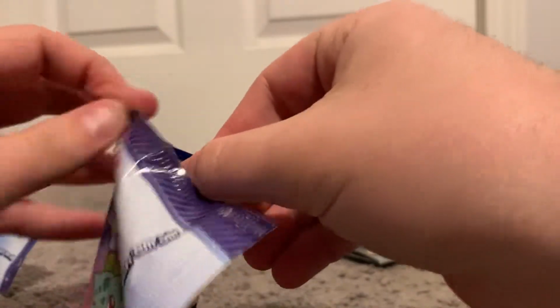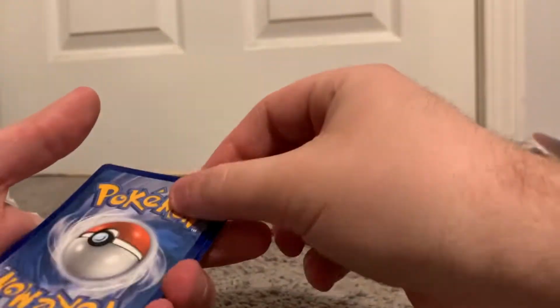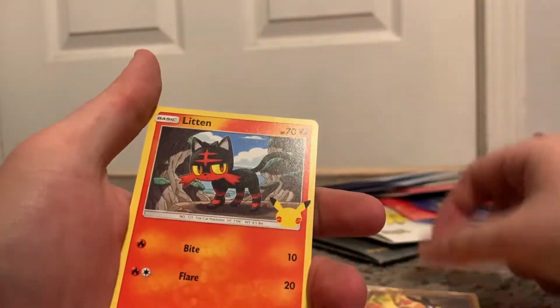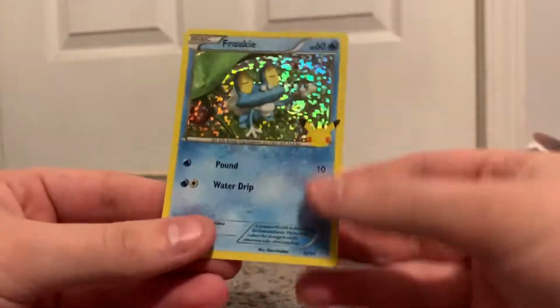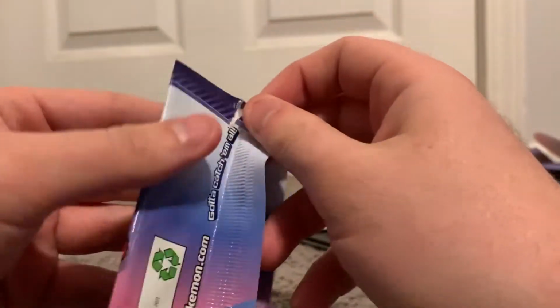Another pack. I'm trying my hardest not to bend these cards, because this is made of paper, so it's weird. It's not your normal booster pack. You'll see when we open it. Froakie holo. Nice. I love it. I'm a very big fan of these cards. I really like them, I must say. The master set's going to be really cool to get, to have all 50 of them.